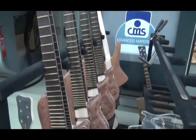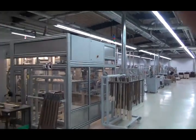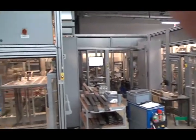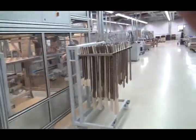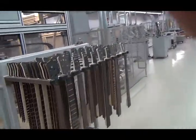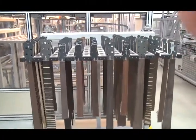Thumb NTs, beginning stages. There you have it. This is the heart of Warwick Instrument Manufacturing right here, a state-of-the-art manufacturing facility, unlike any other in the world.